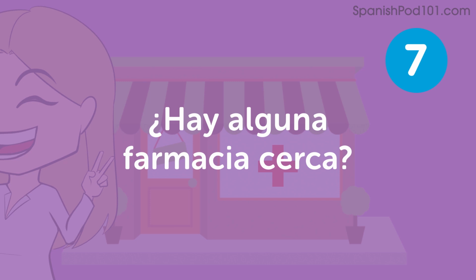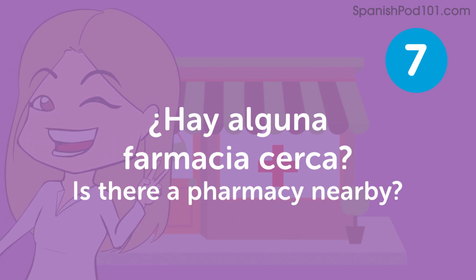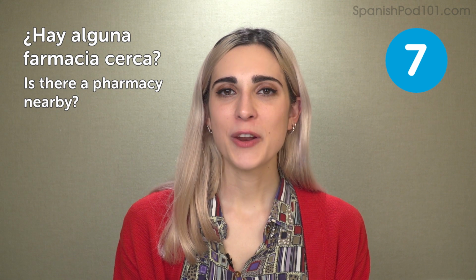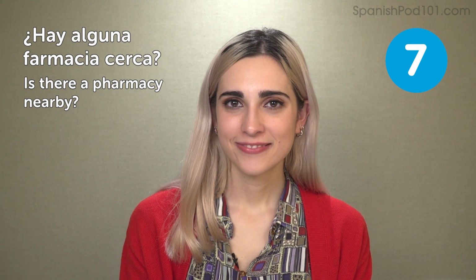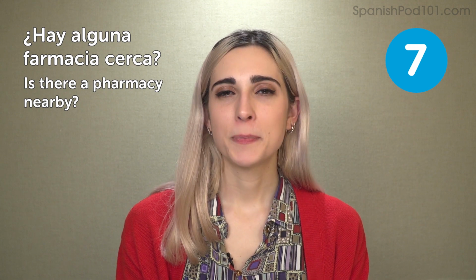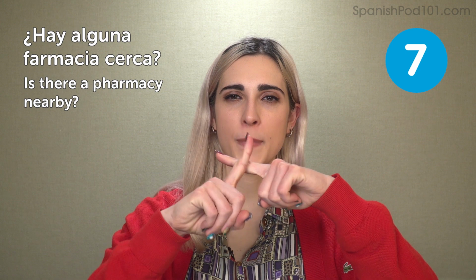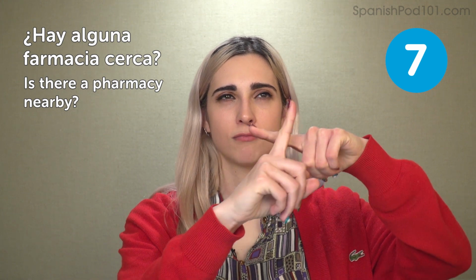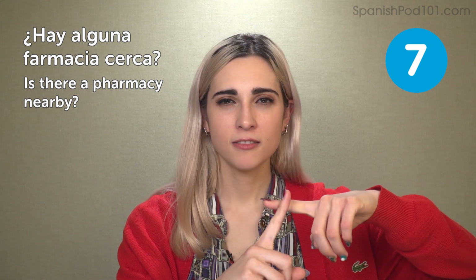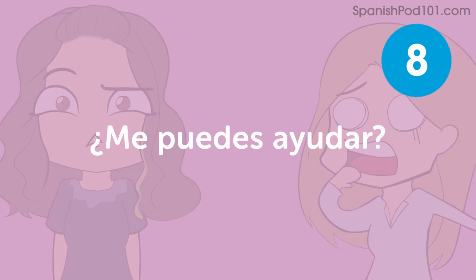¿Hay alguna farmacia cerca? Is there a pharmacy nearby? In Spain, you can easily spot the pharmacies because they have a big green cross sign on the side. So they are really easy to spot.